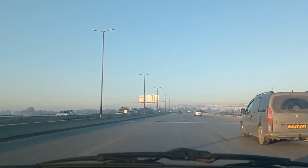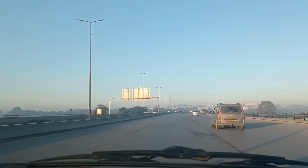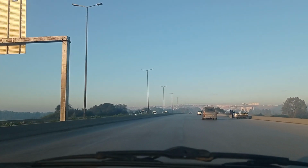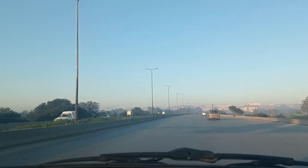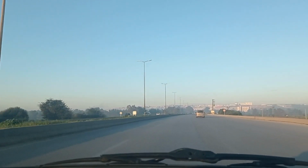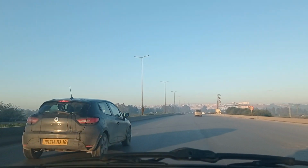And we are in the... Well, I think that we are crossing the Al Harash River. We are crossing a bridge here. Too bad I can't turn the camera to the right to film you a bit of that river. And I can see a beautiful plain here with lots of farmland.